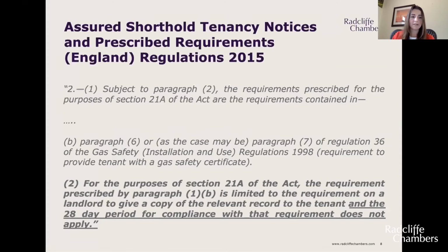And I'll just go back to Regulation 2. So 2(1)(b) makes no distinction between paragraph 6 in relation to existing and prospective tenants. Whereas paragraph 2, they were trying to argue that that then removed the requirement in relation to prospective tenants. If that were the case, what you would expect to see is that 2(1)(b) only referred to paragraph 6A in relation to existing tenants.